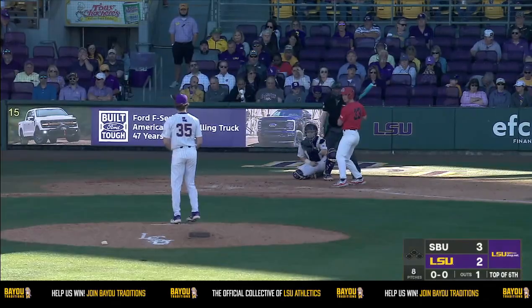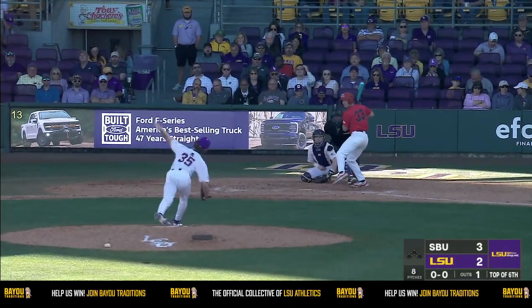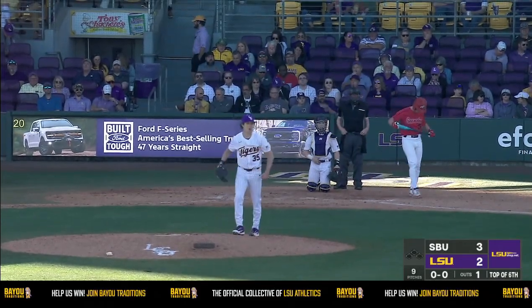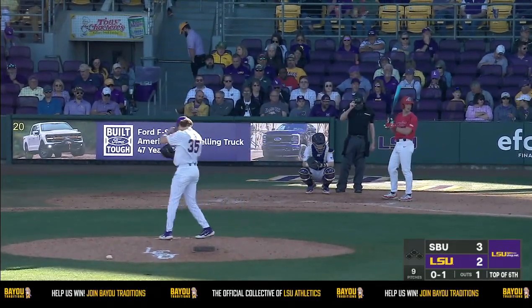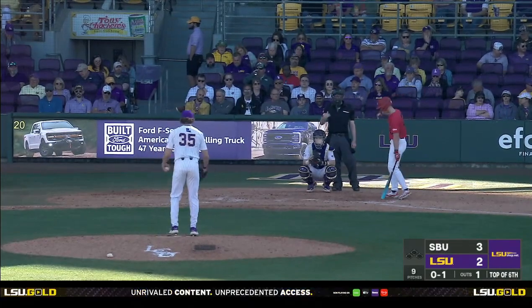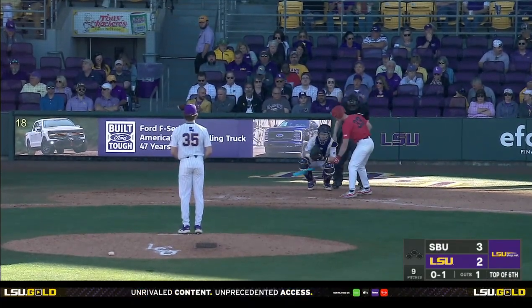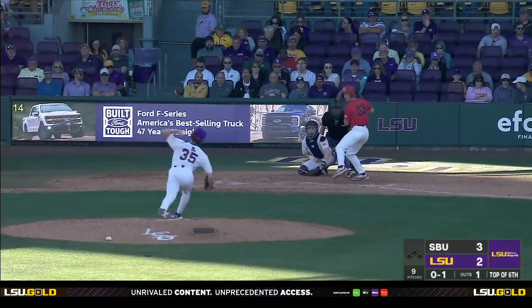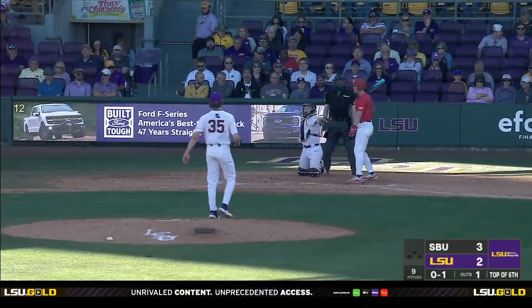Now we'll see Robert Taylor. He had a double with an RBI in the second. He was caught looking by Hurd in the 4th inning. He'll swing and miss as Herring, 94 on the gun, gets it by him. 0-1. Lefty on righty matchup. The pitch missed low.